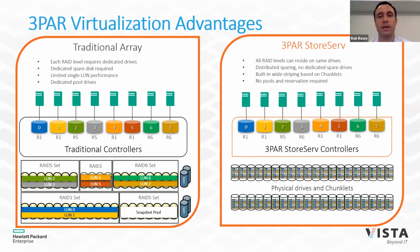The other benefit here that isn't talked about a whole lot is the fact that we also distribute our sparing across all of the drives. So the primary benefit of striping the sparing across all of the drives is when we go to do our rebuilds. On the left-hand side, you'll see that if we have a failed drive, we're essentially reading from 20 or 30 or 40 individual drives and rebuilding that to a single drive. And when we look at doing it on the 3PAR, we're actually rebuilding that across all of the available drives in that tier. So again, our rebuilds happen much faster.